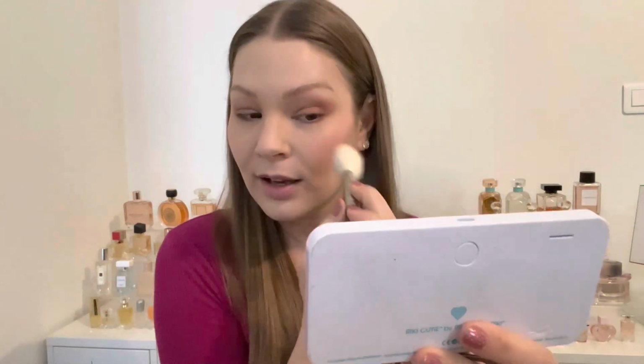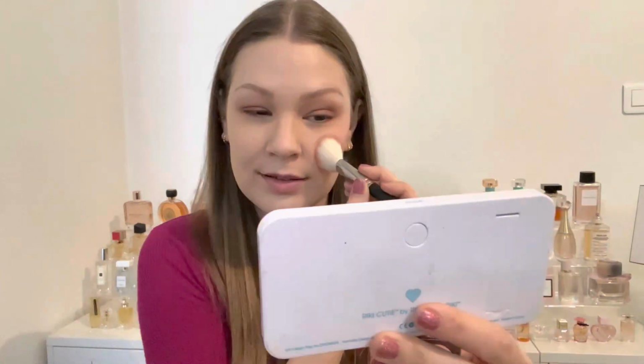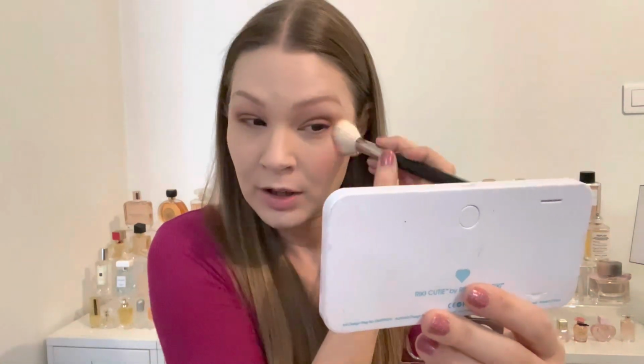I actually really like this color more than I thought I was gonna. And it looks really nice with the brush. For cream blushes, I don't usually use a brush. I usually use a sponge. That's my preferred method. But it does look nice and seamless.